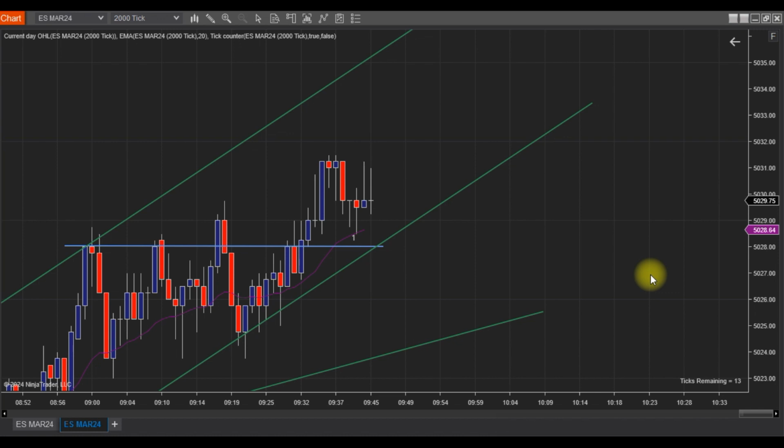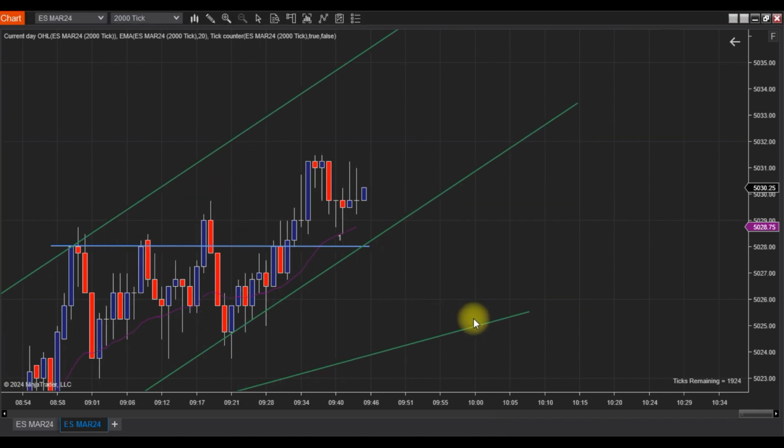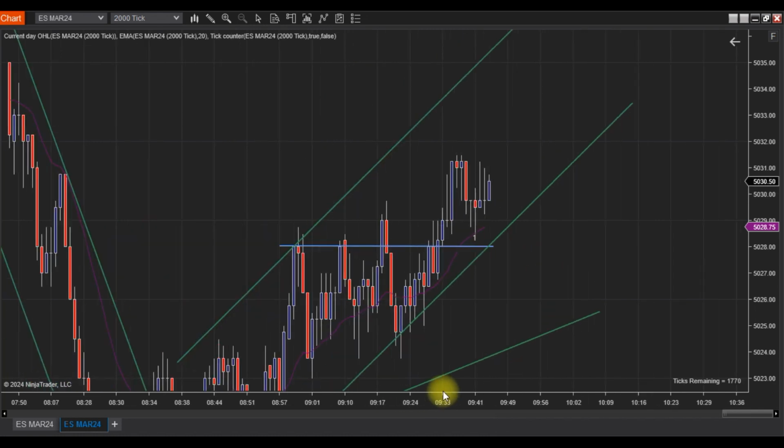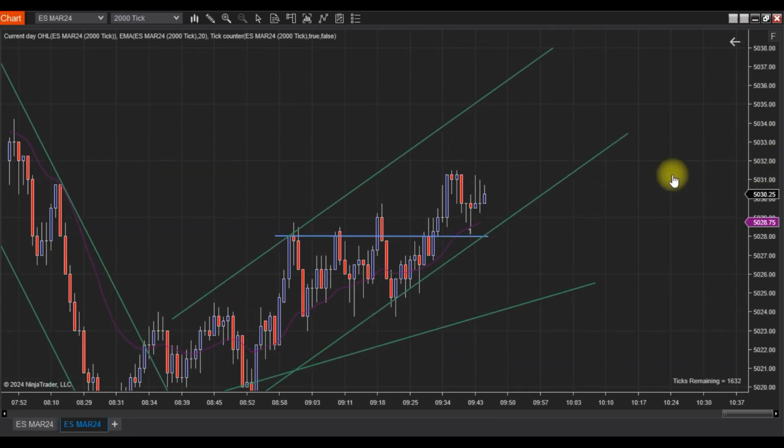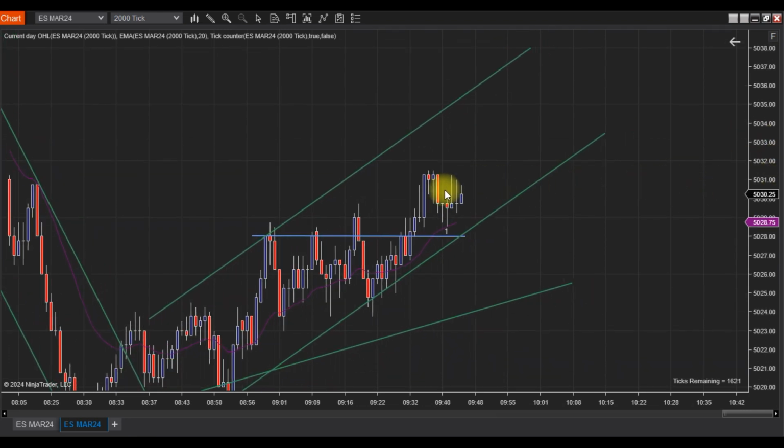It does kind of make me want to take it more as a trap. But I don't really see enough actual evidence to warrant a trap entry either. It's not like we're at some major point of resistance. I mean, it's minor resistance. It's a previous high. Yeah, there's going to be some bears selling here.